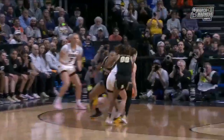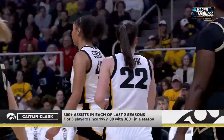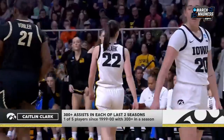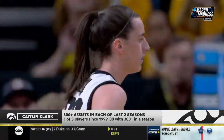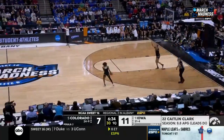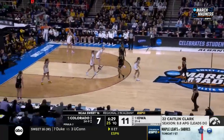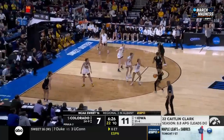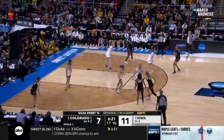An elite passer. Caitlin Clark leads the nation in assists, just looking one way, draws Vonleh and just drops it to Stolke, man. Post players, you dream of playing with a guard like that. Just get your easy looks. One of five players since the 1999-2000 season with at least 300 assists in a season. She has done it in back-to-back years. Here's Sherrod, all Pac-12 this season.